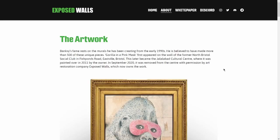Let's read something about this artwork. Banksy's fame rests on the murals he has been creating from the early 90s. He is believed to have made more than 500 of these unique pieces.